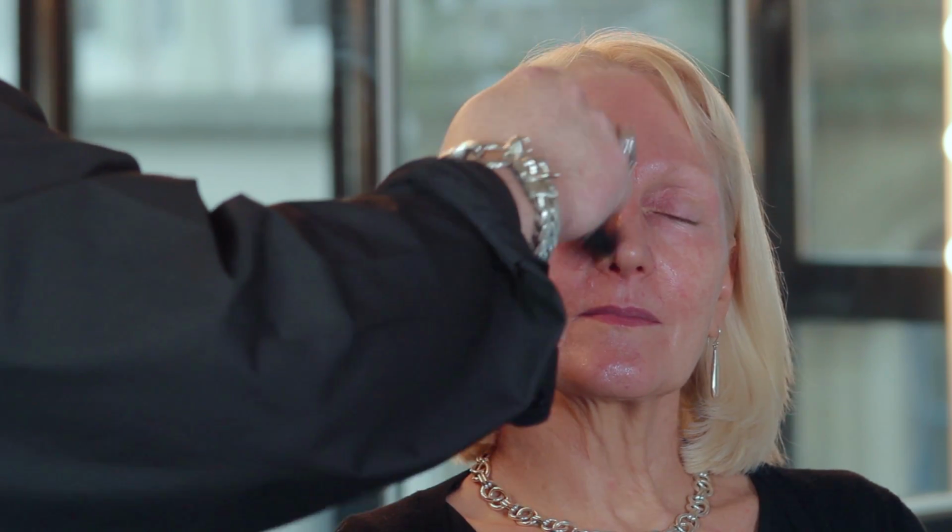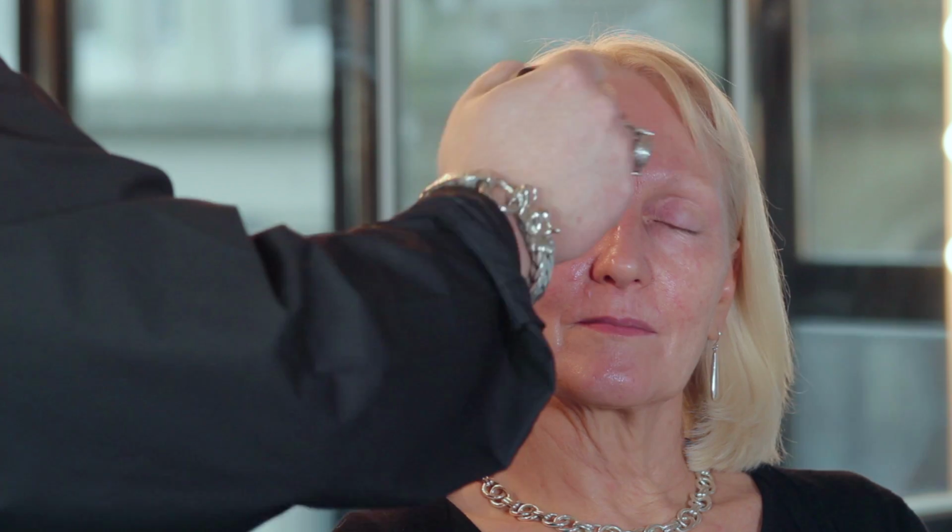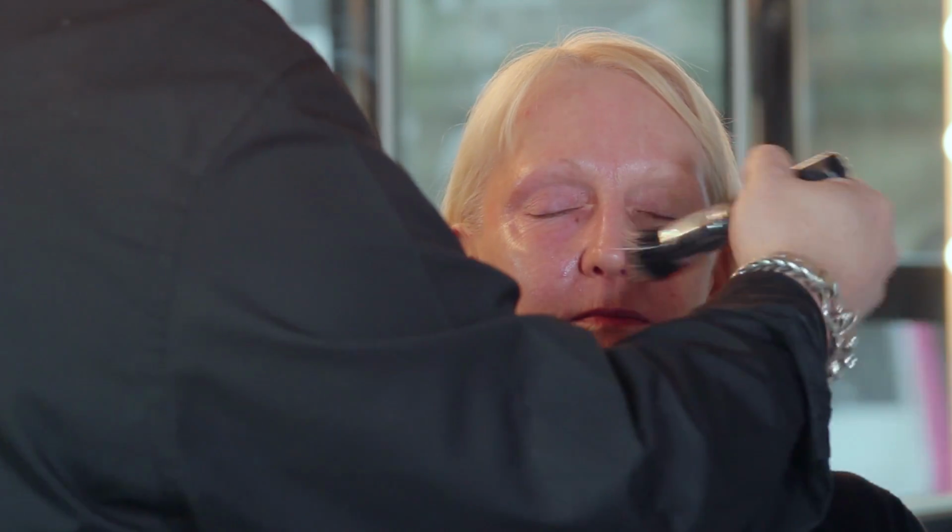This has luminosity in it, but it's very, very light. It's not very metallic, but it has that beautiful glowy quality to it. So apply that all over the whole face. Again, you can apply this product with your fingertips. I tend to apply it with the microfiber brush just for speed. I get into the habit of using the microfiber brush quite a lot.